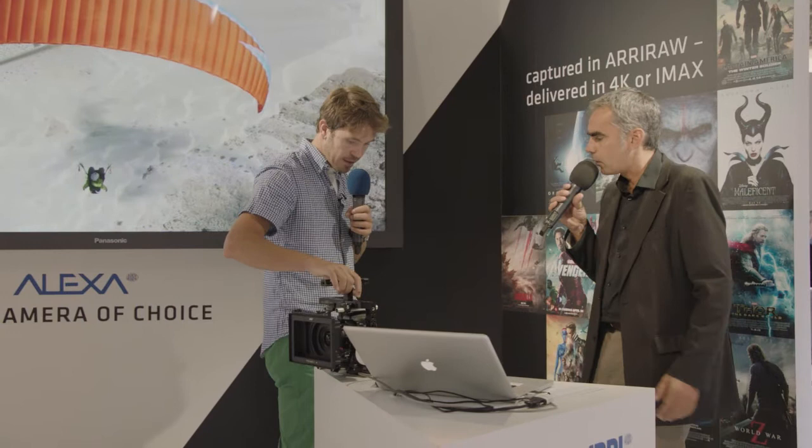Tell us a bit more about why you've used the ARRI cage system and the PCA, and what you like and what the advantages are. Yeah, exactly. When I fly, most of the time I use this rig configuration. I have two side handles here where I can hold the camera very stable. I have a top handle, so when you start with a paraglider, you must run.